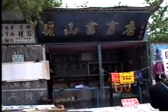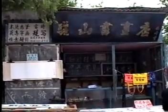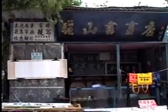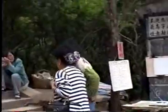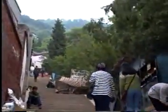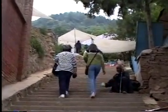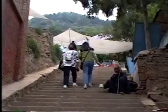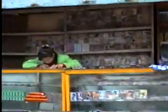This is Li San, a small store selling paintings and lightings. And now Beverly is ready to walk. March up. Going up. More steep steps. Further up. Then there's another store here while we're walking up.